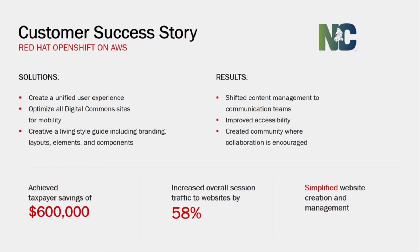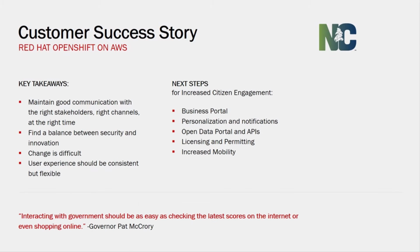Accessibility was baked into the platform from the beginning, and so we've improved our accessibility presence for many of these sites. It's also allowed us, going forward, as new projects, whether they're web or more application, to deploy much more quickly. As we're looking forward over the next year or so, we're shifting from what we're calling Digital Commons 1.0, which is more of the web presence, to a more DevOps culture around application development. So that might be shifting toward containerization and using Docker.